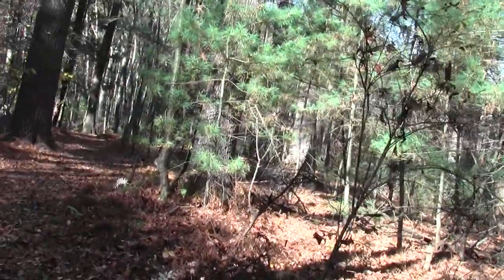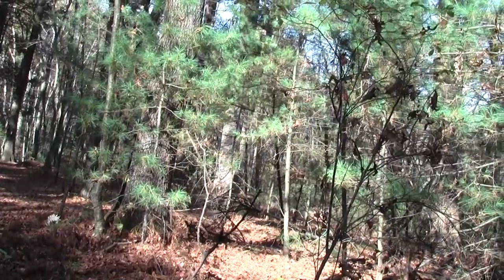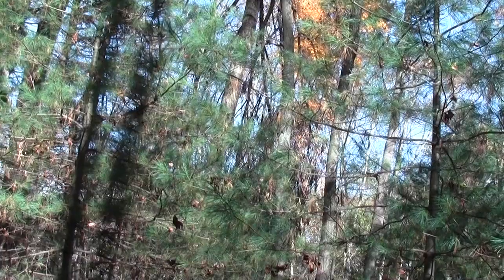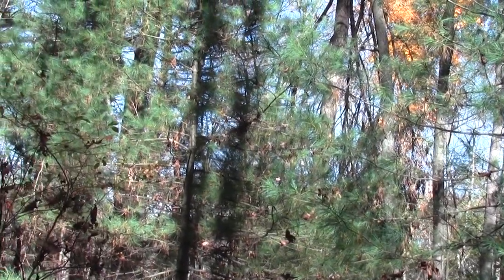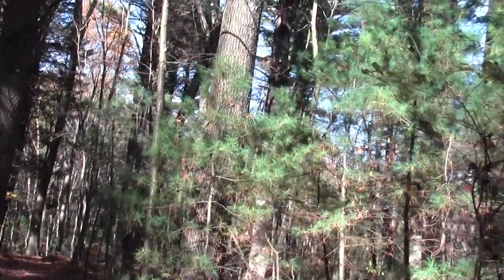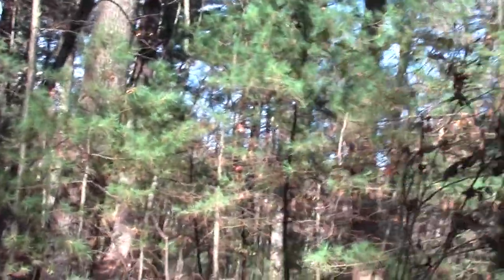Woodpeckers in evidence. Bugs must finally be starting to bestir themselves. Medium size, maybe a pileated. Maybe a flicker. Nice yellow there.